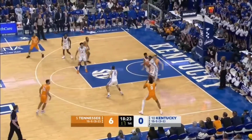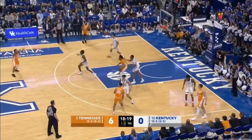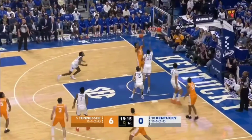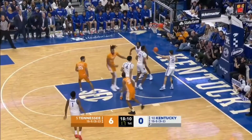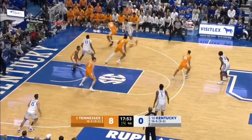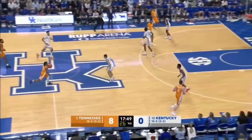Here's Knecht, his first touch on the offensive end, guarded by the freshman Edwards. James, aggressive move. Adu couldn't clean it up once, gets it the second time. They bring a double, and it turns into a steal from James. The veteran Mitchell didn't handle it well.